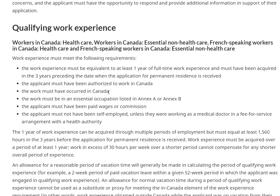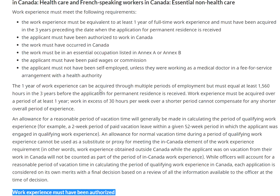I'm reading these steps so that you will have clarity not just on this point, but also further. The applicant must have been paid wages or commission. The applicant must not have been self-employed unless they were working as a medical doctor in a fee for service arrangement with a health authority. Now, the 1 year of experience can be acquired through multiple periods.